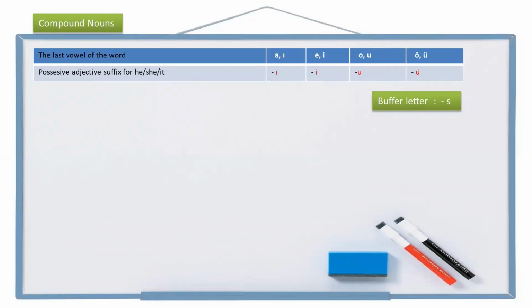Let's see an example. Washing machine. This is a compound noun. Two nouns come together and make a compound noun. Let's write it in Turkish. Washing machine, çamaşır makine. Actually, in Turkish, we don't say washing machine, we say laundry machine. And laundry is çamaşır in Turkish.